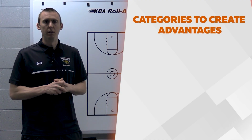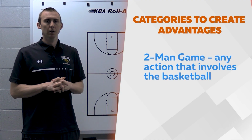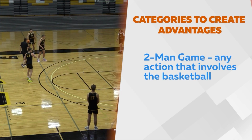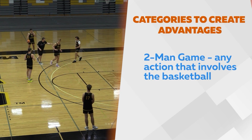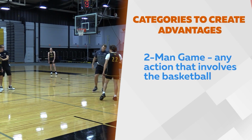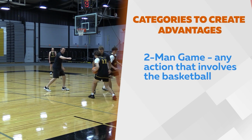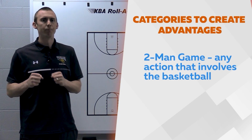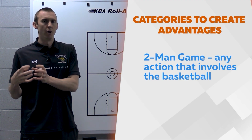The next category that our guys would try and pull something out of to create an advantage would just be a two-man game. The two-man game just involves the basketball. So it could be a ball screen, a handoff, a dribble handoff. It might be a dribble pitch. And then there's something also called a rub cut, which in the NBA and at some different levels they might call a ghost screen or a blur cut. We've just called it a rub cut. So a number of things fall into that two-man game category, but it involves the basketball. So the distinction there is linked up is without the ball, two-man game involves the basketball.